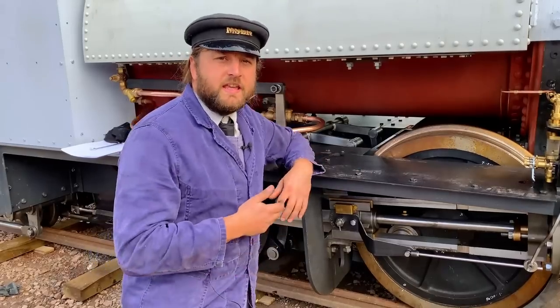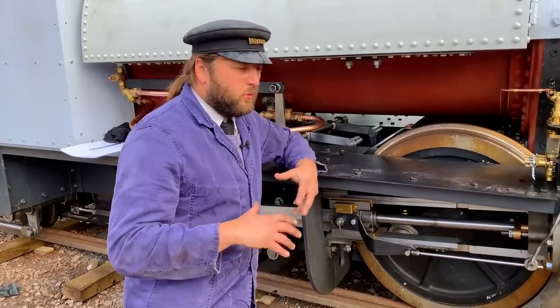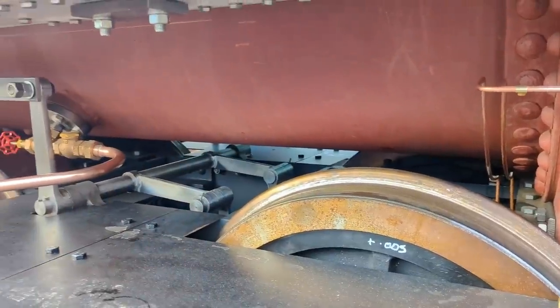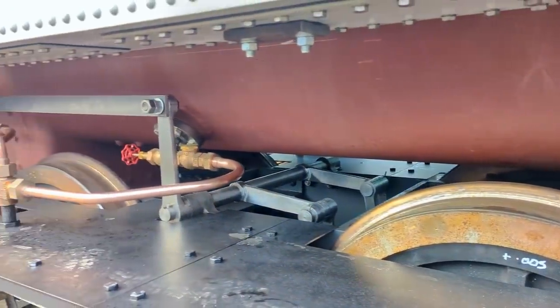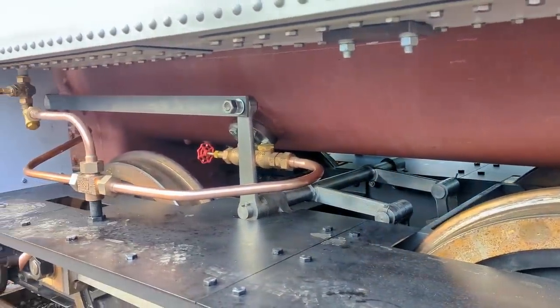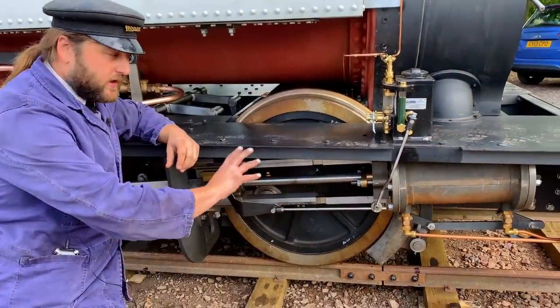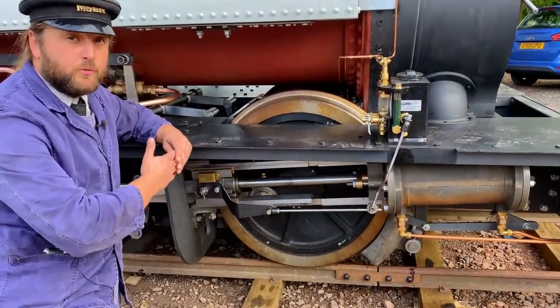So when I say it's not complete, what do I mean? Well, it's various little things, like there should be splashers here. There should also be lagging around the boiler here and lagging insulating the tank. There's also things like the cinder cocks down there. There's no linkage yet installed, so they are constantly open. And if we want to shut them, it will be manual.